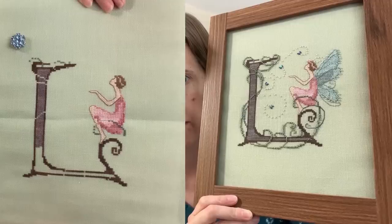And then on December 10th, I finished Letter L Fairy. This one I had partially started last year, so you'll see a before and after of this one. But again, I have gifted it to her because these are the letter fairies I'm currently making.